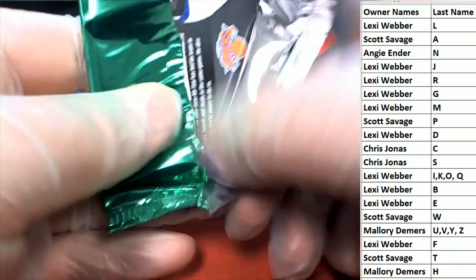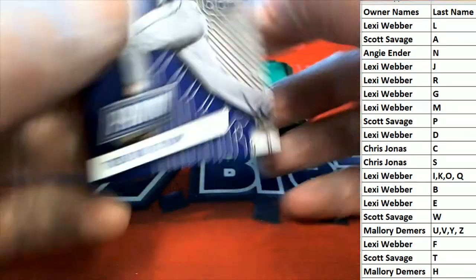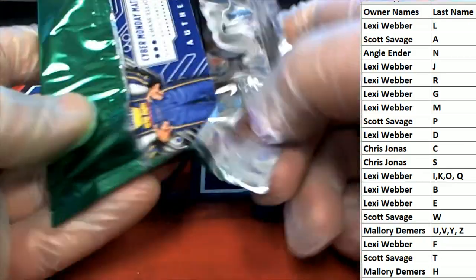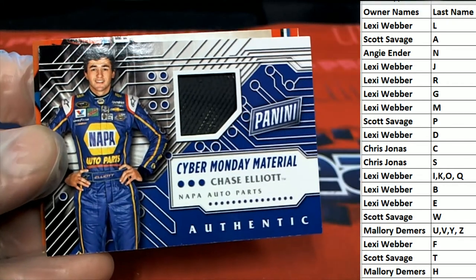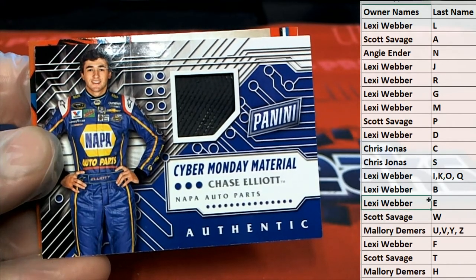Never know with these. There's a Kyrie Machado. Trevor Story, nice mellow. Our next one, Cyber Monday material, look out. Nice one there, Chase Elliott. And let's see who's got him. There's Lexi W coming out to you, Lexi W.